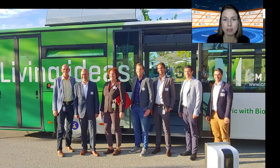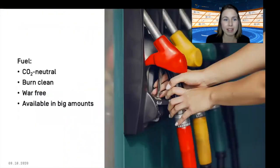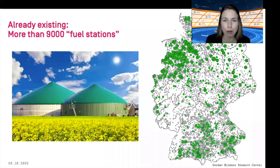But now we still need the fuel. And this needs to be CO2 neutral. It needs to be burned clean, be war free, and to be available in huge amounts right now. And on the search for that, we found a huge potential. On the picture here, you see a biogas plant. And there are more than 9,000 of them spread all over Germany. And there are hundreds more in Europe. With just 5% of the biogas, we could make all city buses CO2 neutral.